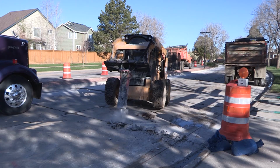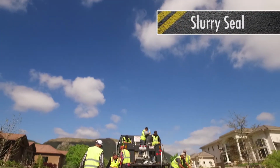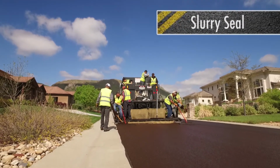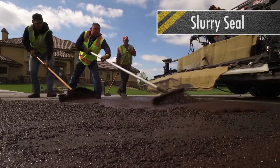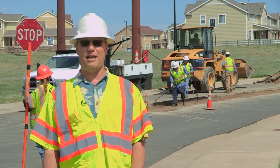Generally, there are three types of repair and maintenance projects. The first and most common is called slurry seal. Crews patch the road and then spread a sealant mixture over the asphalt. It keeps water out and extends the life of the pavement.